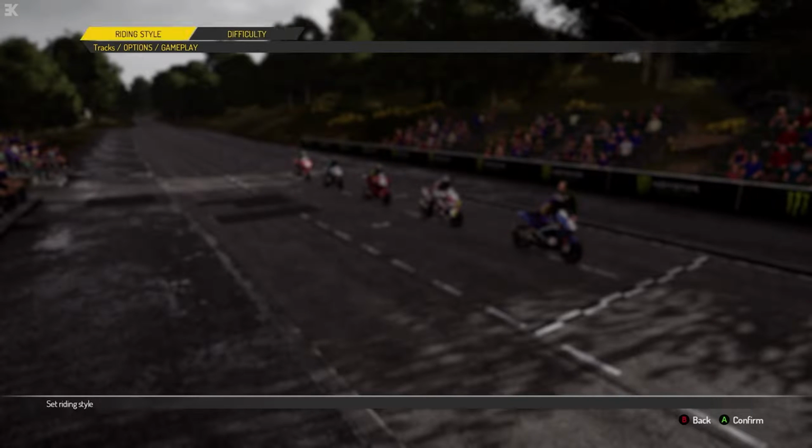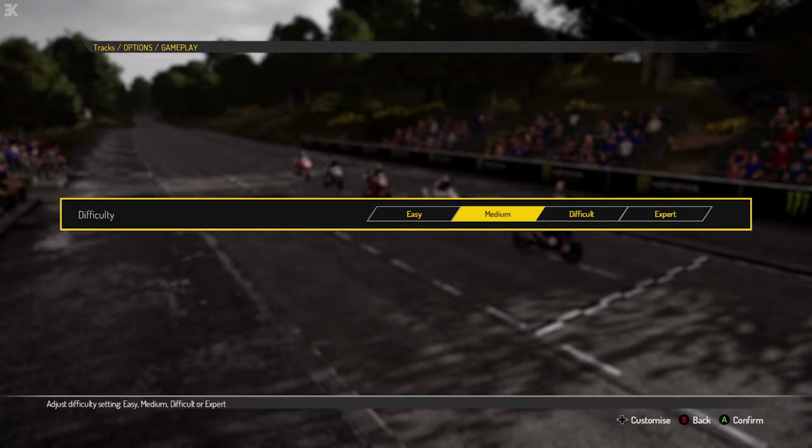I've turned down the difficulty. I did have it on the hardest difficulty, I did have it on expert. I turned it down to easy and medium as well. Check them out. For some reason on easy, that happened a couple of seconds quicker than difficult. I don't understand it in the previous event. That's why I finished down in 7th. So I put the difficulty back up to difficult.